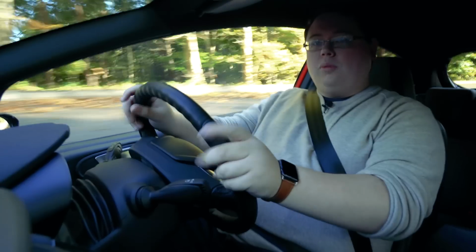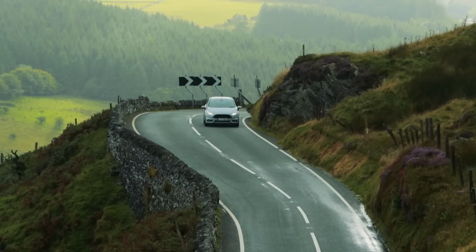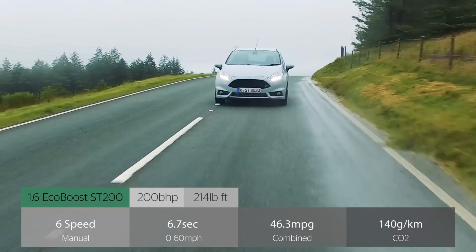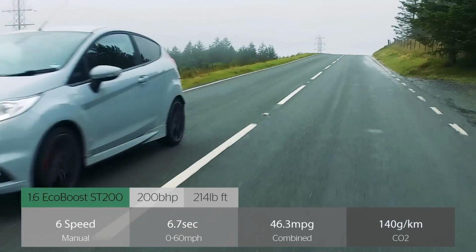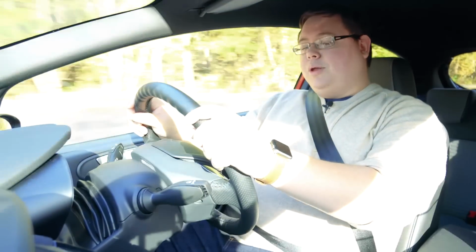If you want even more performance, then consider the ST200 Special Edition. You get a bit more power, up to 197 brake horsepower in fact, and the 0 to 62 miles per hour sprint time drops from 6.9 seconds to 6.7. You also get extra badges and a few bespoke interior treatments. Be warned though, it's an expensive upgrade, and in our opinion, it's ultimately not worth the money.